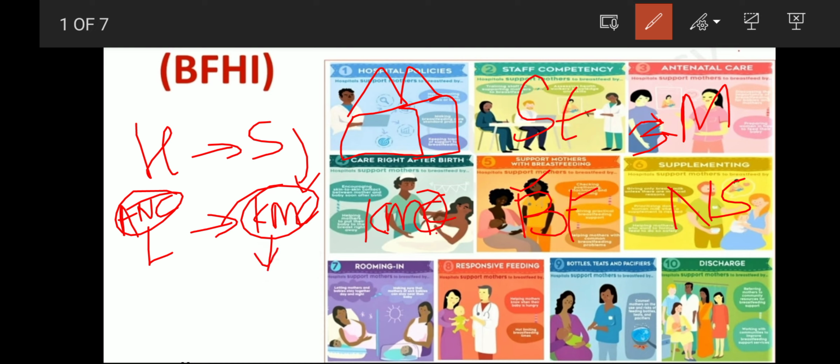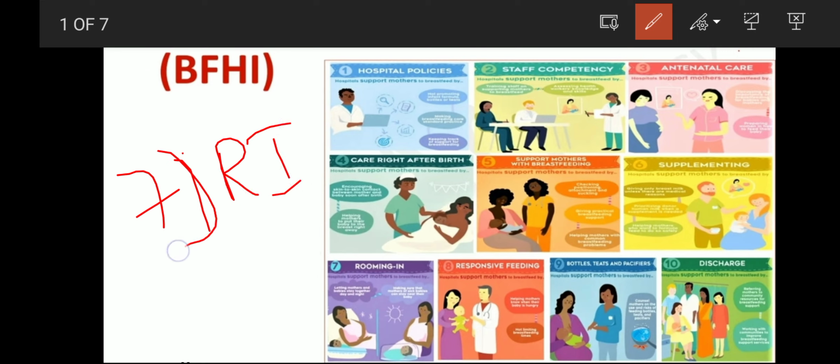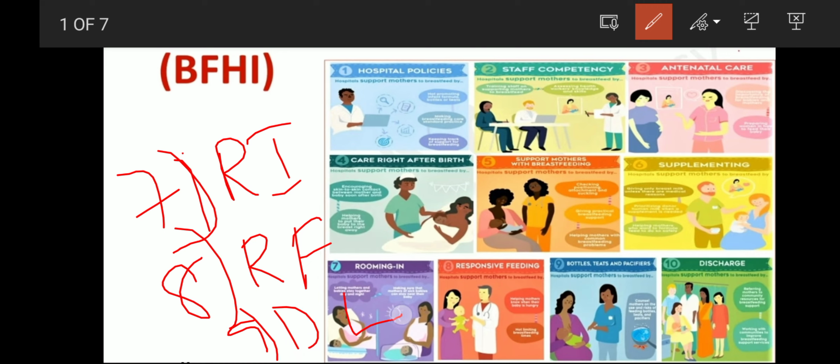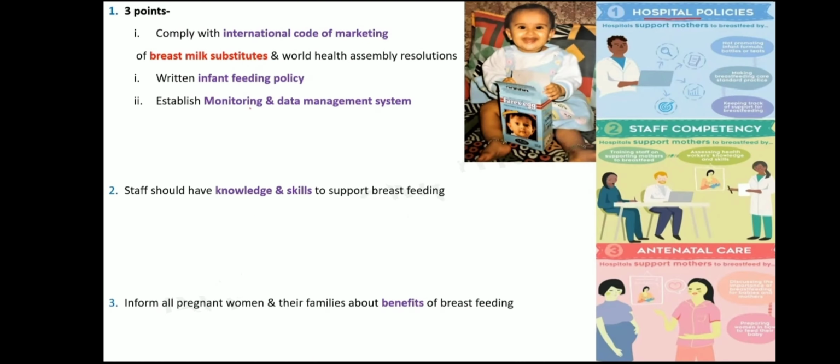After the baby was given to the mother, we told her about the breastfeeding. After teaching the breastfeeding, we told her the supplementation should not be given, and then rooming in was done. In the seventh point, rooming in, you kept the baby and the mother together. And then the eighth thing, keeping the baby and the mother, you taught her about responsive feeding. Lastly, the disadvantages of bottle feeding and the discharge. So let us discuss each of the points in detail, starting with the hospital policies.